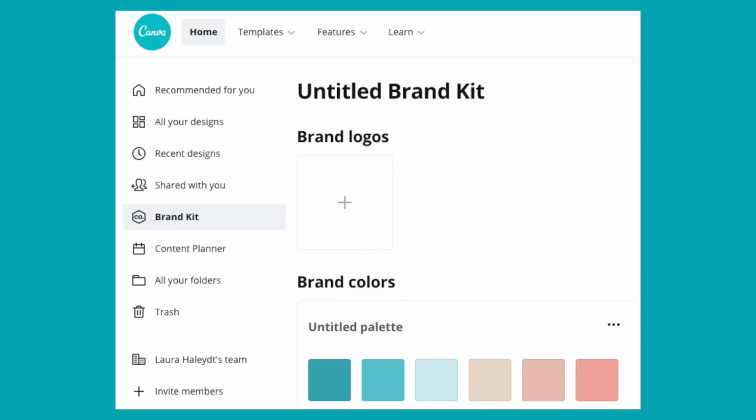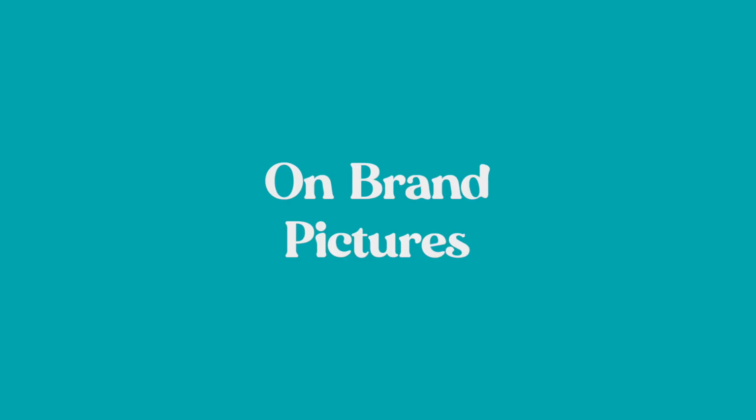Okay, so once you have these brand colors, make sure to also save them in whatever design tool you use. So save them in Photoshop. If you use Canva, there's even this really cool brand kit where you can save the brand colors as well. So you really are sure that you're always using the exact same colors for your branding. Now it's time to make your pictures on brand.